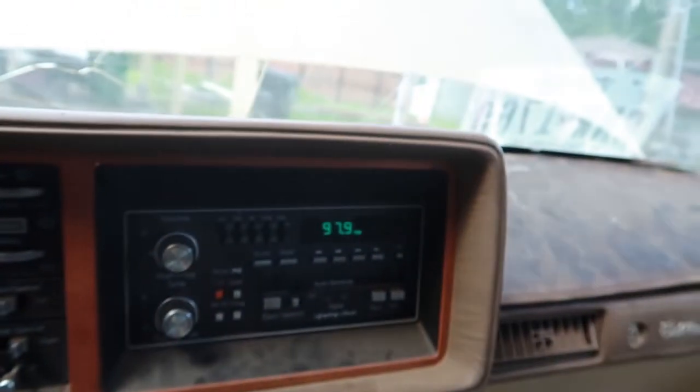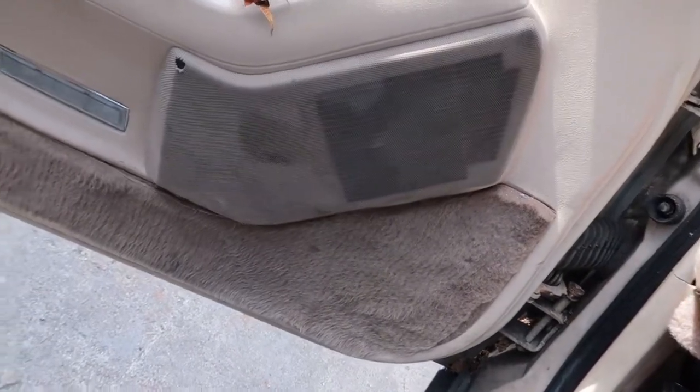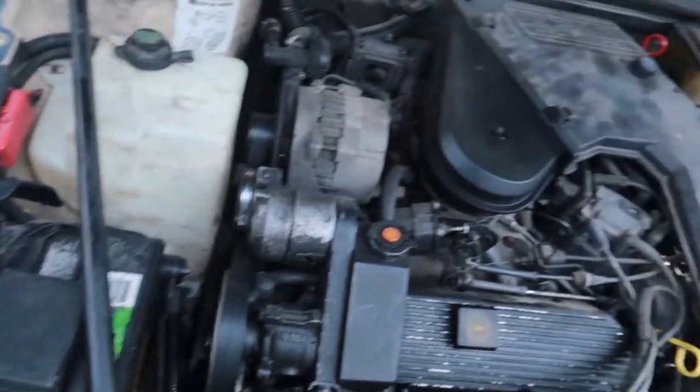Old school radio in this thing. Tell him I got the radio on. See, I got the radio on. Motor.